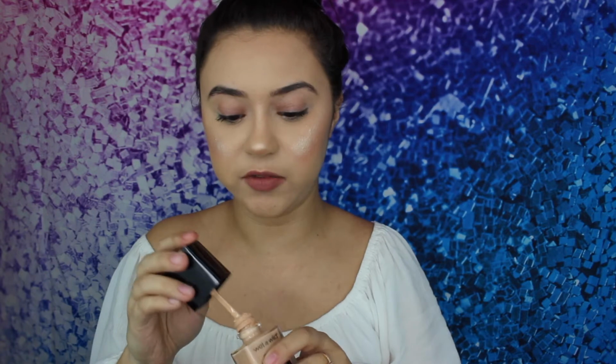And honestly, this foundation is really good. It has no flashback, so it's really good on flashback. Honestly, I have less than half left of this foundation, and this retails for $5.99, but it's super good. It does not get oily on me. It lasts a really long time on me.